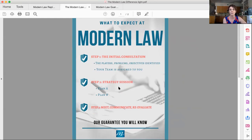Then we move on to the closing prop. Here's 3 steps. I think this is going to be much easier for my team to execute. Step 1 is the initial consultation. Here we're going to understand the players, the problems, and we're going to define your objectives. We're also going to pick and assign the right legal team for you.